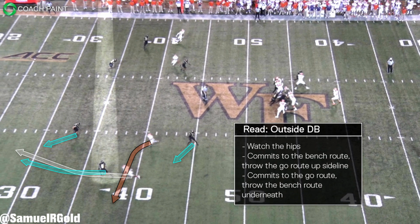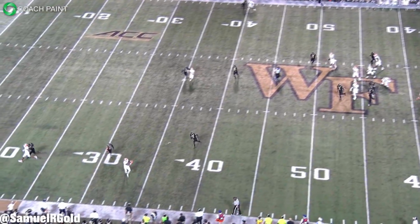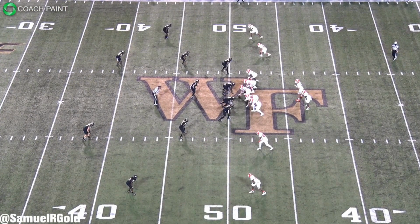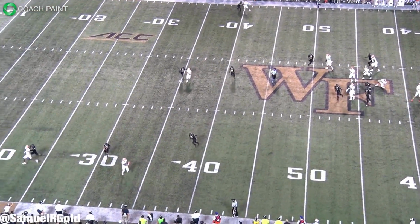Both of them would have to drive hard towards the sideline, potentially giving up the middle of the field if they choose incorrectly. Seeing this, all Lawrence had to do is check the hips of the defender. The moment the cornerback turned to get in sync with the go, Lawrence knew to throw to the bench. His timing was literally perfect. The ball was placed in stride by the sideline, and it allowed his receiver to gain 19 yards on the play.